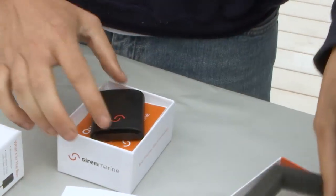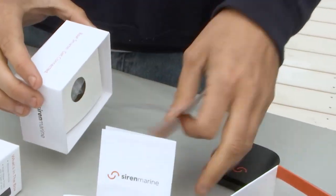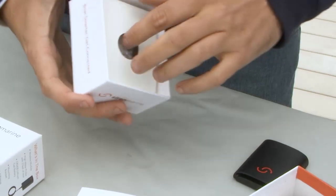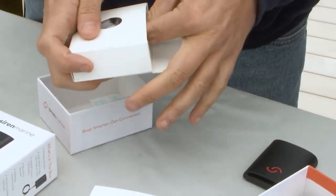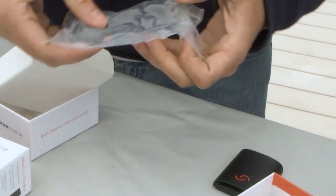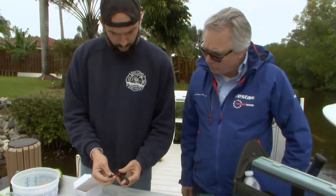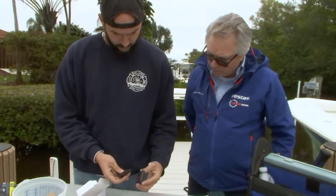So there we go, there's our wireless sensor. There's the installation manual, some information cards, and then in this box we have what we call the tail, which is the actual sensor part. That's what we're going to attach to the actual battery, with the terminals on there. Exactly. There are a few more things in there as well that we're going to need.